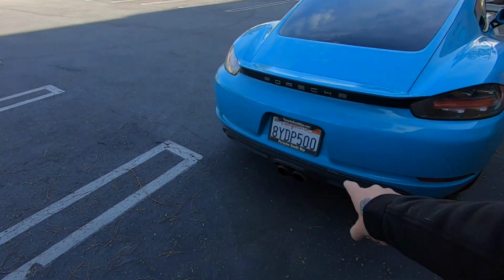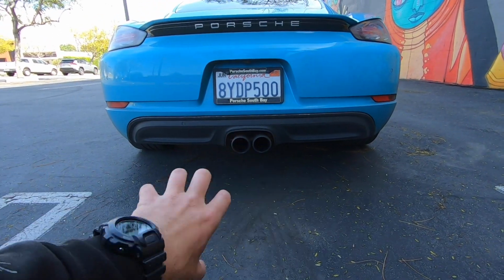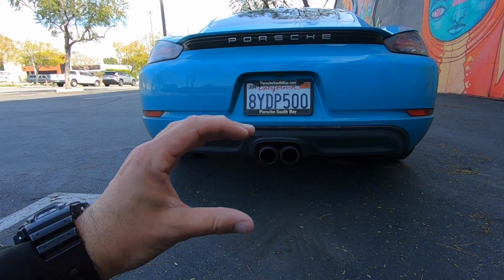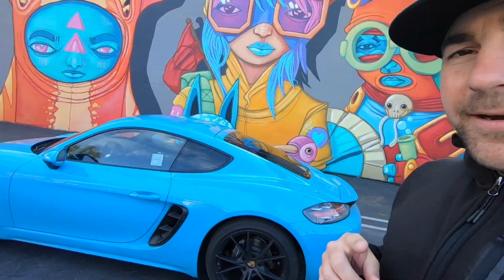This one has the dual, I don't think it's the sport exhaust, but this is the double exhaust. The standard is a single oval exhaust tip. This is a dual round, which I like the look of better.